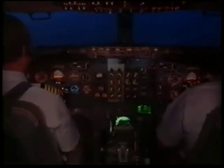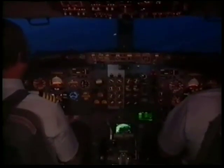Speedbird 87 Heavy, the traffic now 12 to 1 o'clock, 8 miles northeastbound, MD-80, 5,500, for 34 left UC.